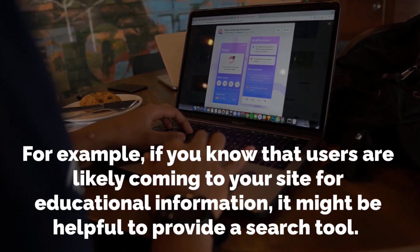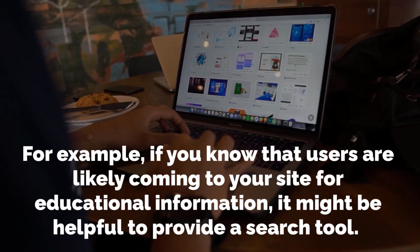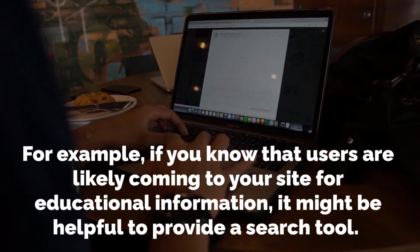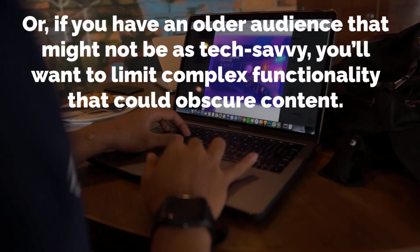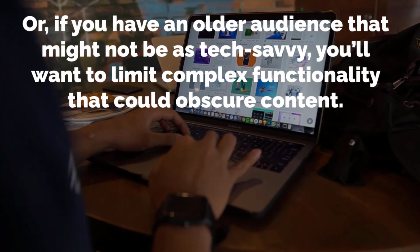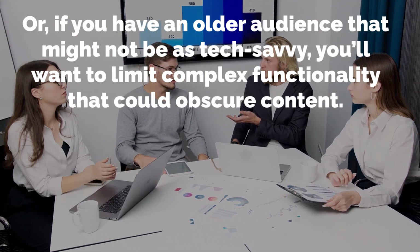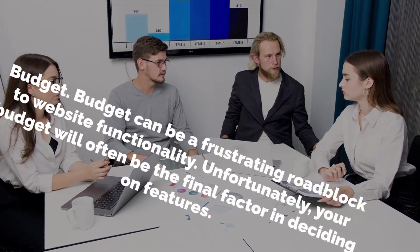Take what you know about your audience and translate that into what it means for your website functionality. For example, if you know that users are likely coming to your site for educational information, it might be helpful to provide a search tool. Or if you have an older audience that might not be as tech savvy, you'll want to limit complex functionality that could obscure content.